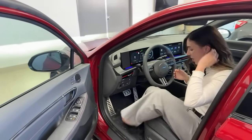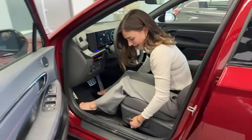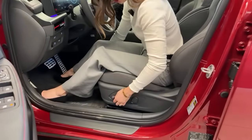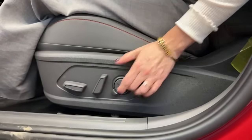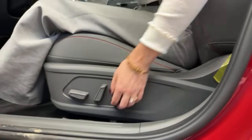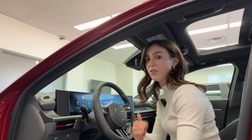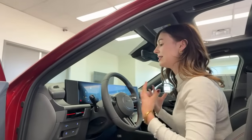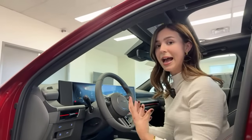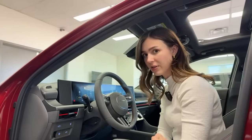All right, for our seat, I'll show you mine. It is powered, so 1, 2, 3, 4, 5, 6, and I can adjust the bolster. So we have tons of different ways that we can configure the seat. You're gonna have all of your regular configurations. You're gonna have that 2-way lumbar support. But I think the fact that you are able to adjust the bolster, that way it holds you in nice and tight, really adds to that sporty feel of this vehicle without actually sacrificing on the comfort of this vehicle.